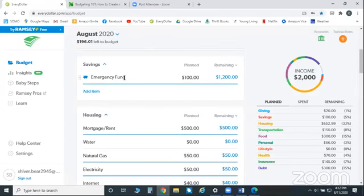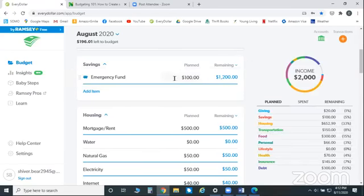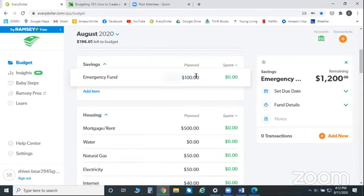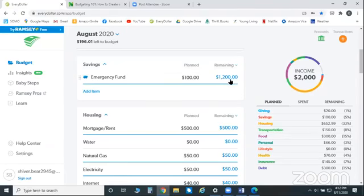The next section is going to be your savings. And this is an emergency fund that I have saved right here. And Shiver Bear right now is planning to save $100 every month towards his emergency fund. And this section right here is showing him right next to it that he already has $1,200 saved. So that's what Shiver Bear has been saving over the course of the year towards his emergency fund.